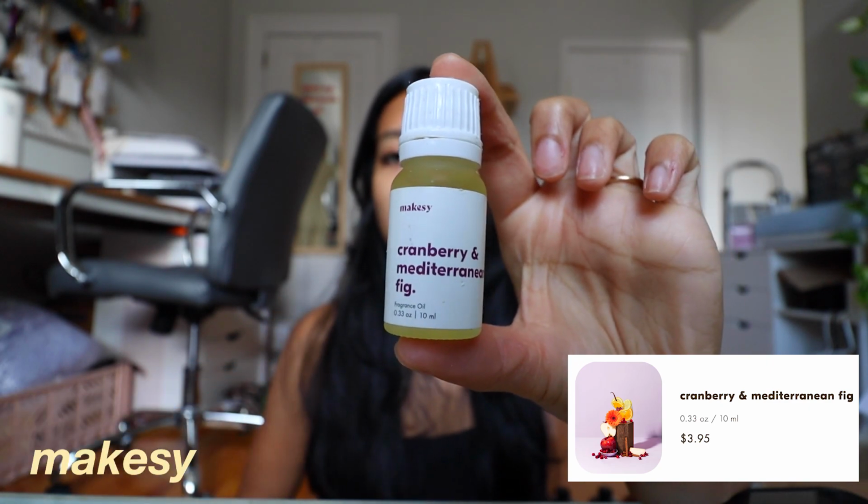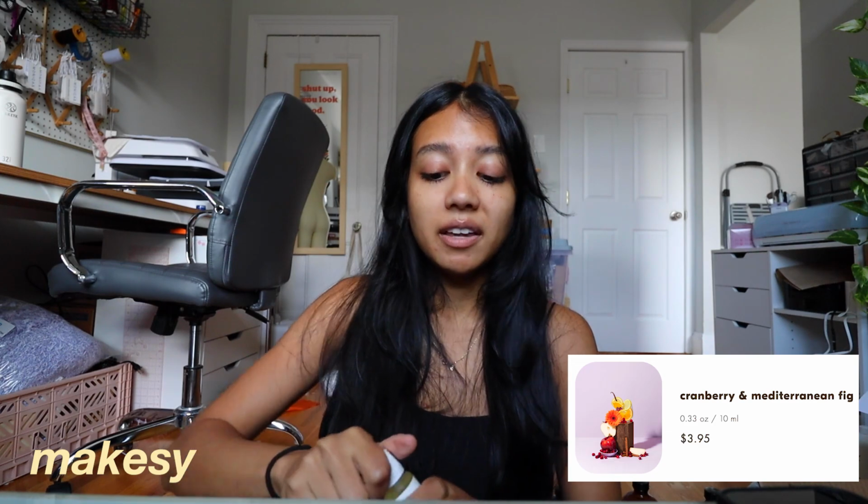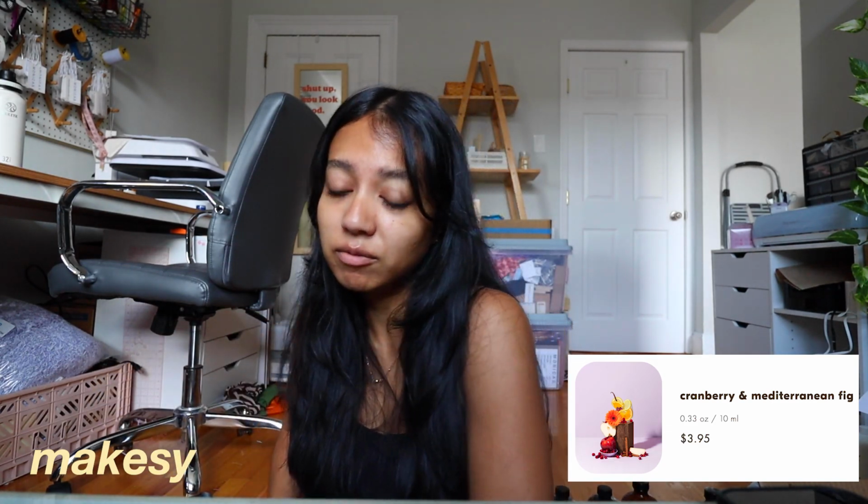Cranberry and Mediterranean fig. I completely forgot cranberry is something that people like to smell in the fall time, so this is the first time I got any sort of cranberry related scents.